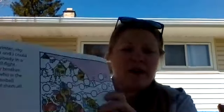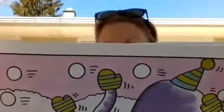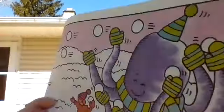In the winter, my octopus and I could beat anybody in a snowball fight, even my brother Glenn, who is the best snowball maker of them all. Here's the snowball picture. Look at that, because he's got 8 arms.